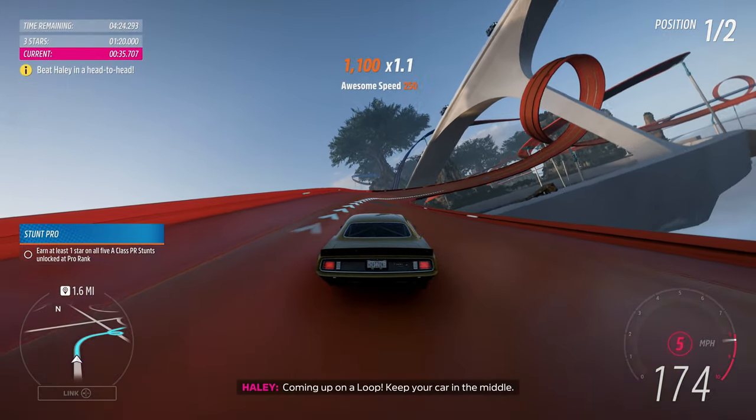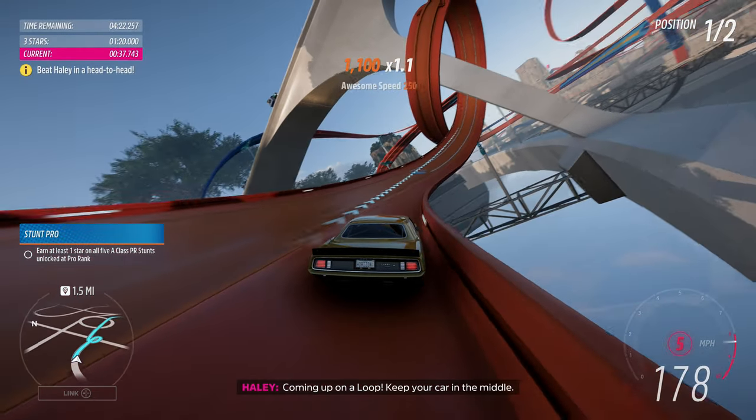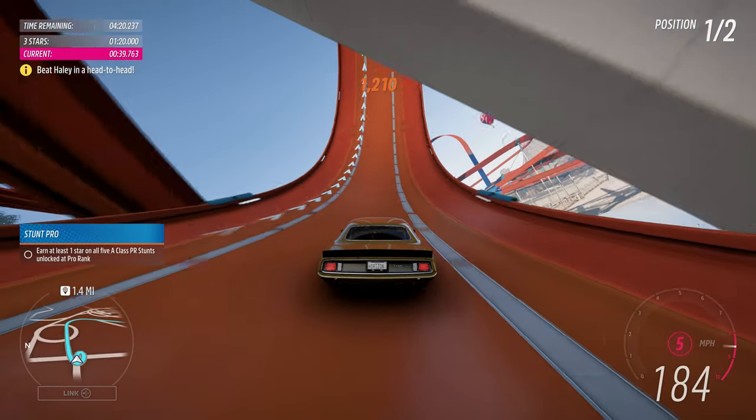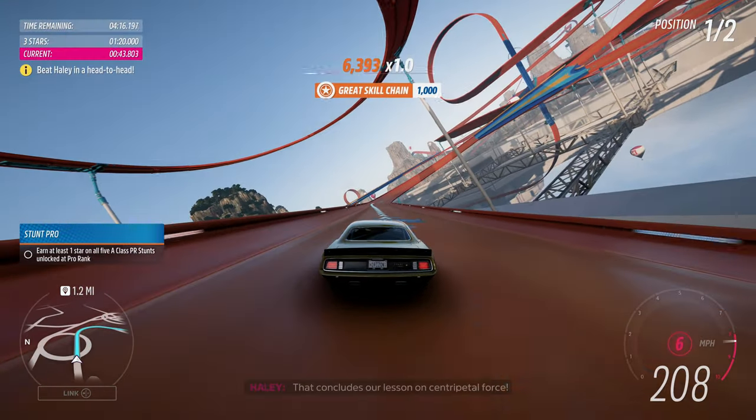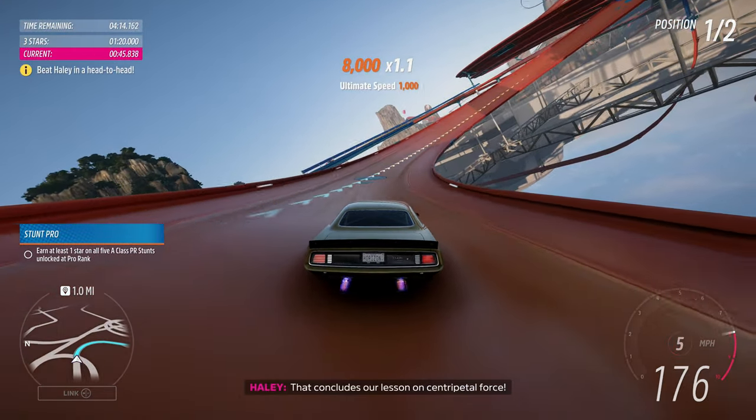Coming up on a loop. Keep your car in the middle. That concludes our lesson on centripetal force.